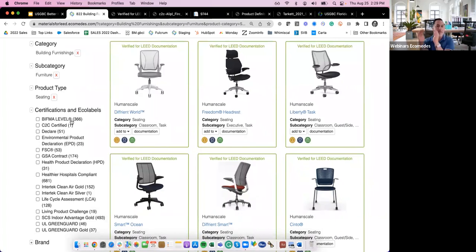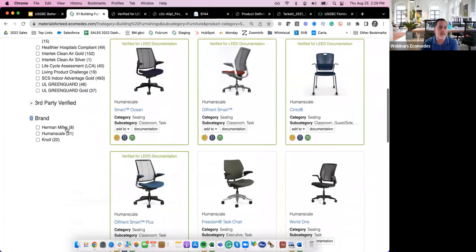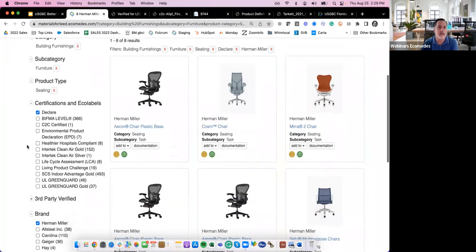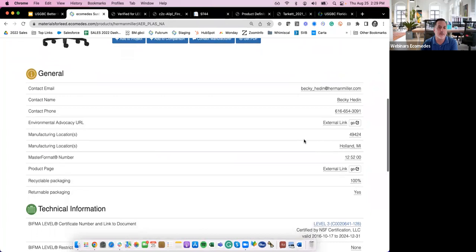So now within these parameters and these parentheses, you know how many products meet BIFMA level, 1 meets certification of C2C, 52 are Declare aligned. So if I click Declare, now I'm down to 51 results. And if I wanted to know what brands have met those guidelines, it's Herman Miller, Human Scale, and Knoll. And if I just want to say, maybe, let me see the Herman Miller products, it'd be these 8 products from Herman Miller. And all the product detail of that Herman Miller product is right here.